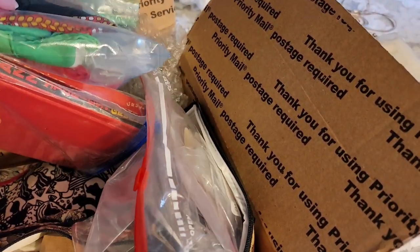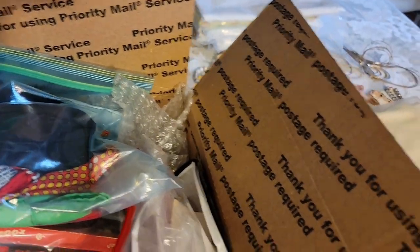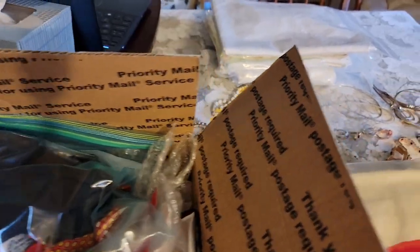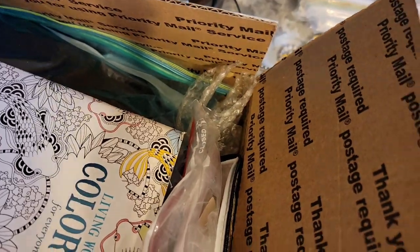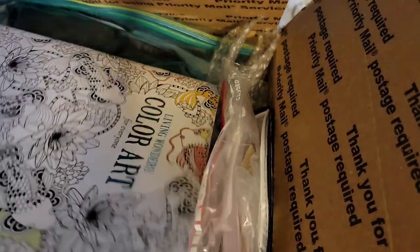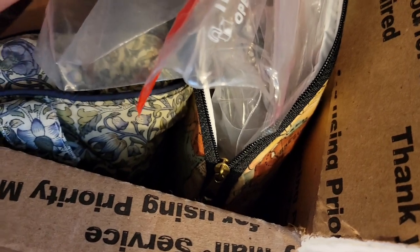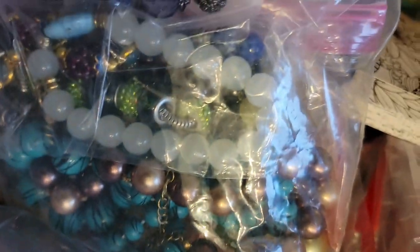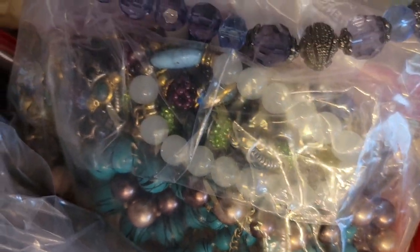Oh my gosh. Thank you so much for, there's another one in here. Thank you so much. Ooh, that's a big one, for all of these. Ooh, a coloring book. Oh, how fun. Ooh, that's a good one. I appreciate all of these goodies so much. They have been so much fun to look at and bring to sales. Oh my goodness. Look at all of that. Ooh, how fun. So thank you again, Betty.